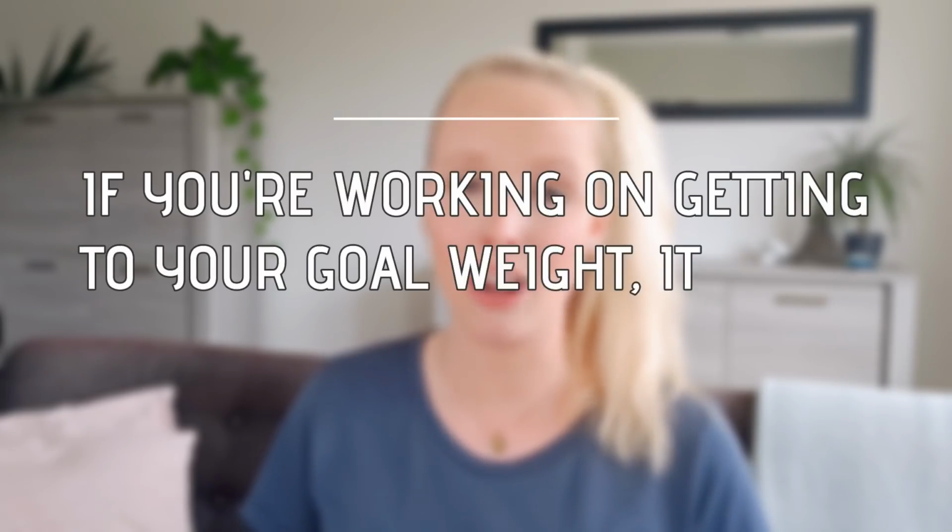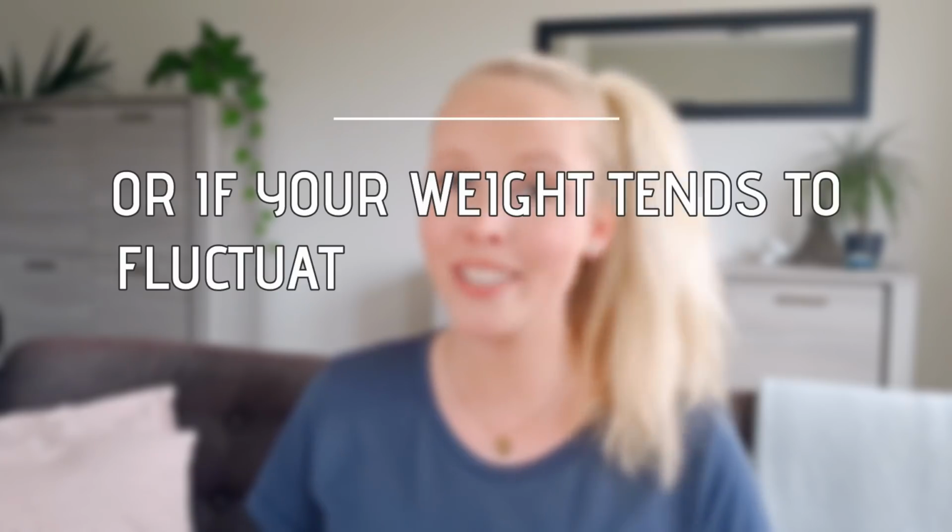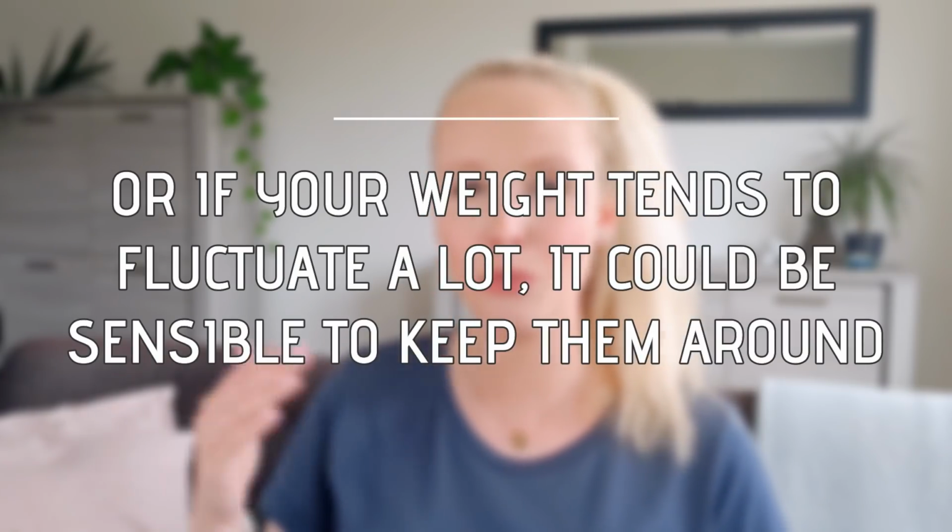However, if you are currently working on changing your body weight and you have a clear action plan and steps you're taking towards achieving that goal, then it could be a nice motivation to hang on to them. So if you're actually working on changing your body weight, then it could be a good idea to hang on to them for now. Also, if for one reason or another your body weight tends to fluctuate a lot, then it could also make sense to keep them around, because then you won't have to go shopping every time your weight changes.